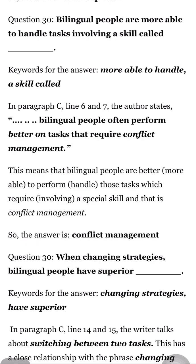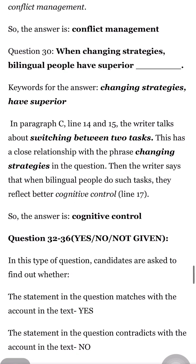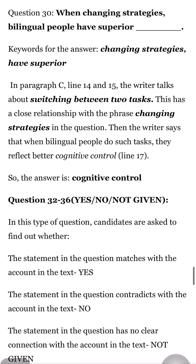So, the answer is conflict management. Question 31. When changing strategies, bilingual people have superior blank. Keywords for the answer: changing strategies, have superior. In paragraph C, lines 14 and 15, the writer talks about switching between 2 tasks. This has a close relationship with the phrase changing strategies in the question. Then the writer says that when bilingual people do such tasks, they reflect better cognitive control, line 17. So, the answer is cognitive control.